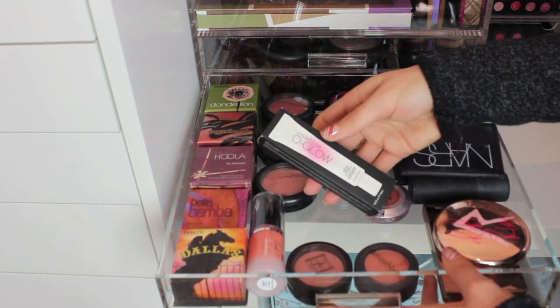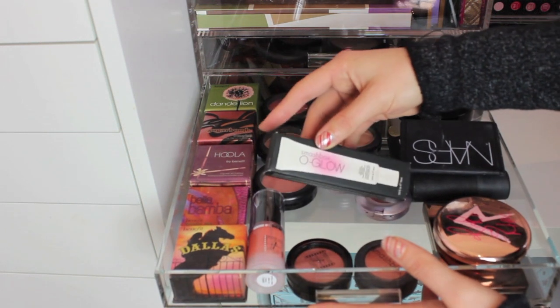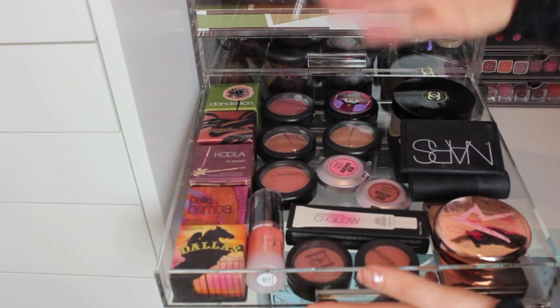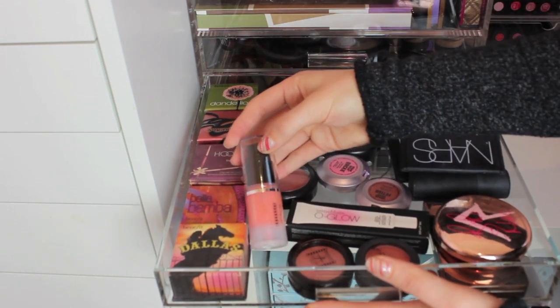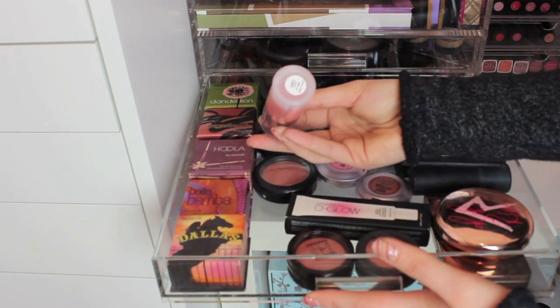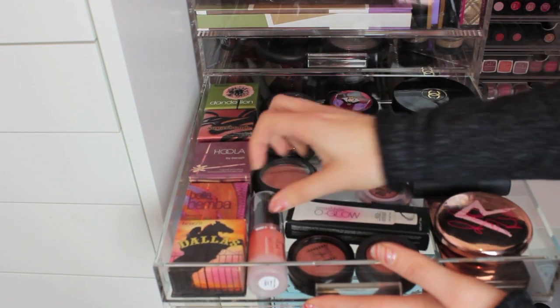Smashbox Oh Glow, which Lauren from Law's Beauty sent me, and I still haven't used. It's basically a gel that you put on your cheeks and it makes a colour. A cream or liquid blush from Makeup Atelier in, what's the colour? Coral? I don't know.